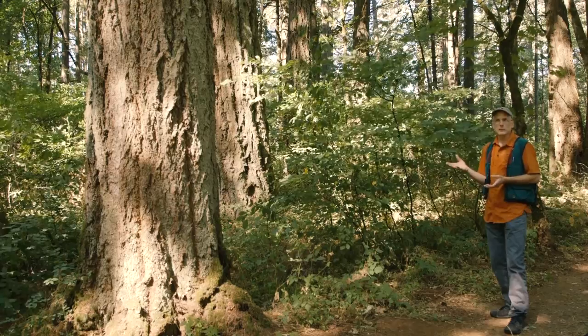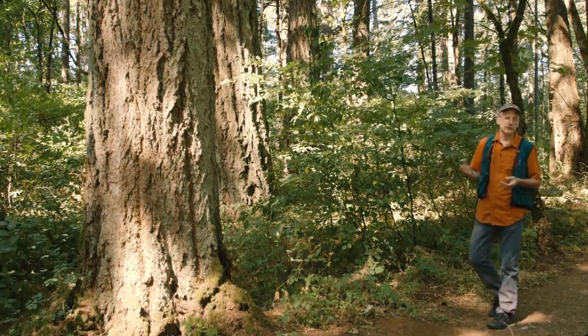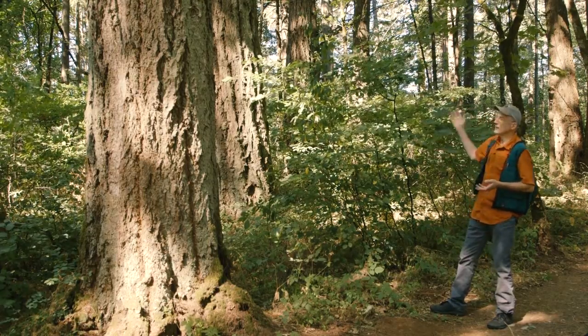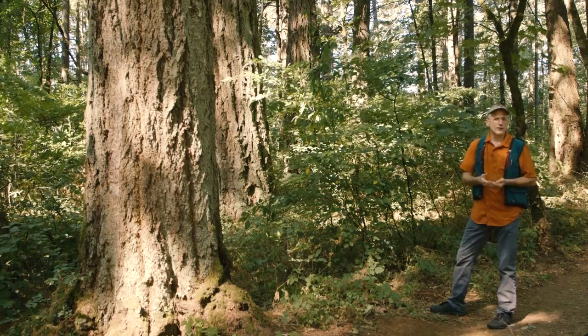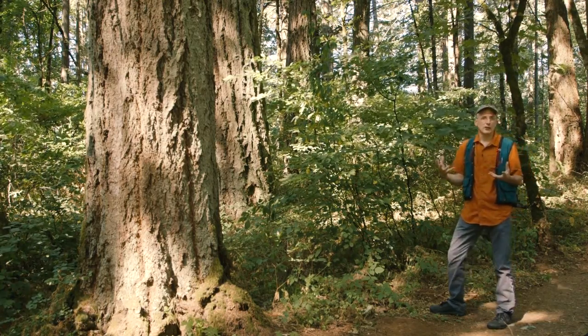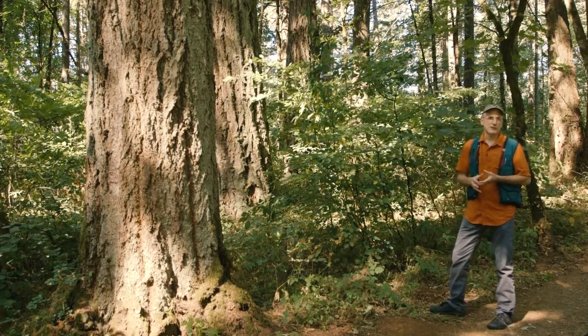The first trees to appear in a western Douglas fir forest are the namesake trees, the Douglas firs. You see many stately Douglas firs in this shot here. Douglas firs are what is called a shade-intolerant tree. They need lots of sun to engage in photosynthesis.